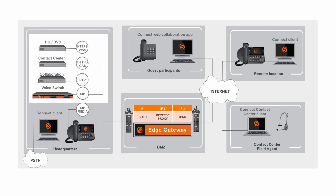And when you put that gateway into the DMZ, you do need 3 different IP addresses. One for the RAST protocol, another for TURN, and then a third for those reverse proxies. I also should note that for clients who are on Windows and using Microsoft's Direct Access VPN technology, our client is now completely compatible on those Windows platforms with Microsoft Direct Access.